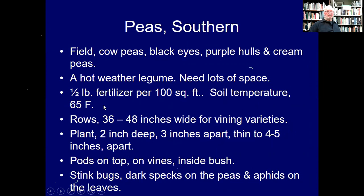Here again, the rows are 36 to 48 inches apart, depending upon the variety, because some varieties produce a lot of vine. I used to take them and just throw these seeds on the ground and till them in. Then I would till out what I didn't want and leave a row. Some varieties produce the peas on the top. Some the peas will be down in the bush.